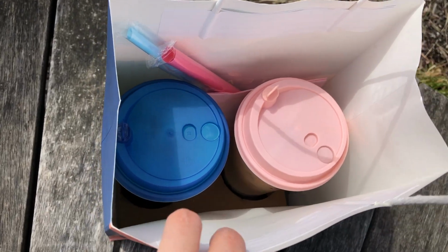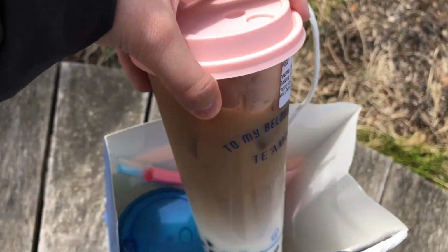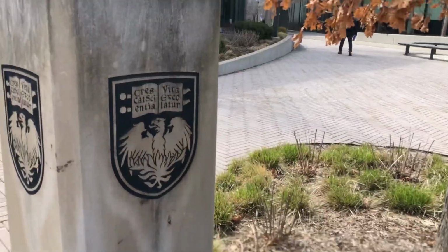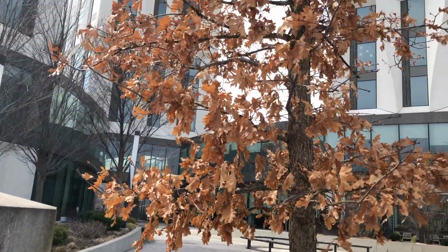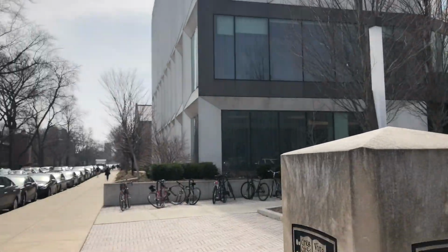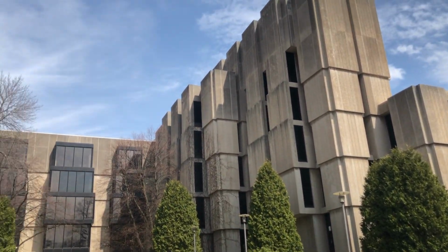So I got two bubble tea. Isn't it so cute? Can't wait to consume this. And also, if you're looking for a nice photo opportunity, here is the place. Nice sunlight and the crest of the school. Okay, now back to campus.